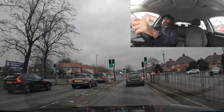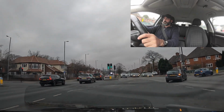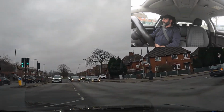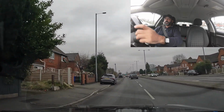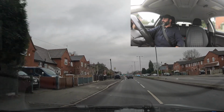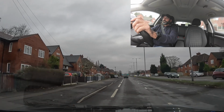So when that car moves, I'll go behind the car. The filter arrows are asking me to leave the road, so I'll go straight into my side of the road as always, ending up on the left side. I can see the 40 sign, so this means the speed limit of this road is 40 miles an hour. Checking the mirrors, new road, everything's fine, and we can speed up now.